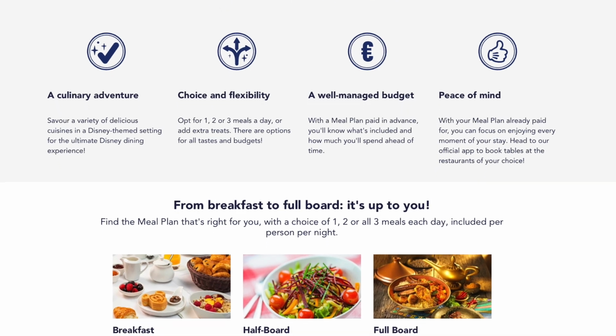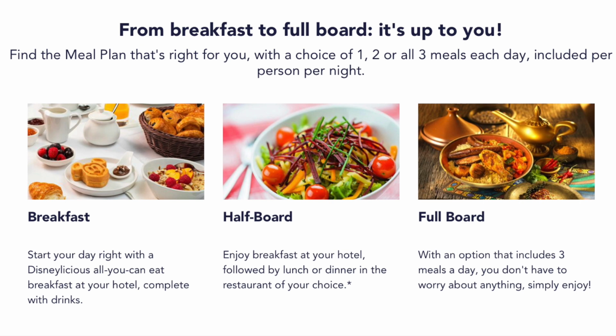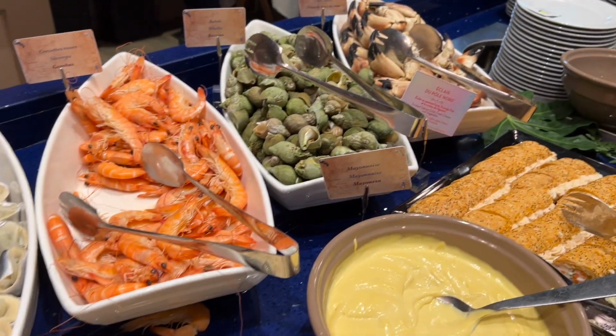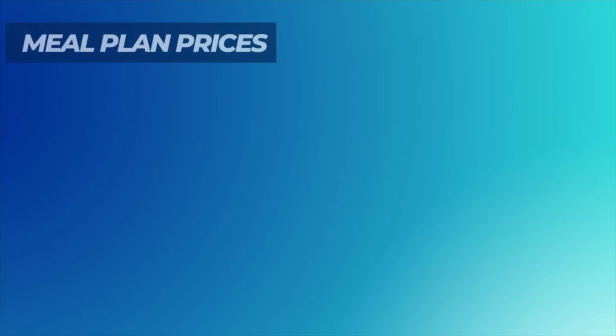A quick overview of how the meal plans work. Meal plans are for guests staying at a Disney hotel. There are 3 different meal plan types: breakfast only, half board, and full board. Half board includes breakfast and 1 other meal, so lunch or dinner. Full board includes 3 meals a day. Once you know which type you would like, they have different options, and we'll go through that later on. Right, let's get to it.